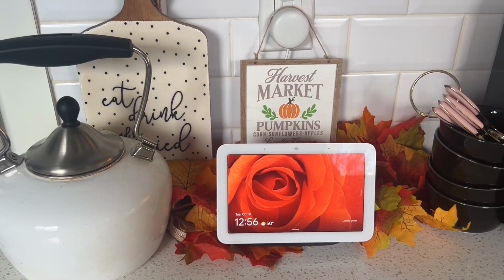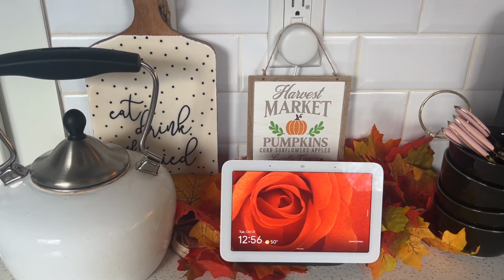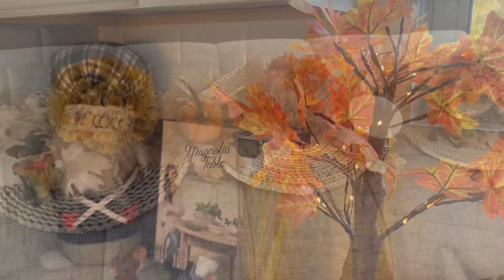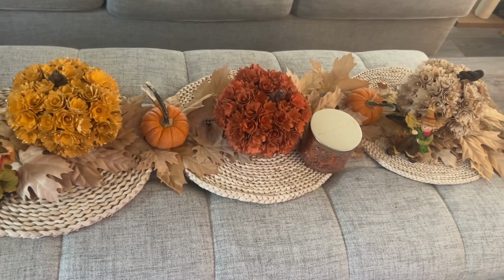This is another little area in my kitchen. It's actually on the other side of my stove. So both sides of my stove are decorated with these leaves as well as this little pumpkin sign. I also added this adorable LED tree next to my sink. Lastly, I wanted to show you guys a pan over of my coffee table.